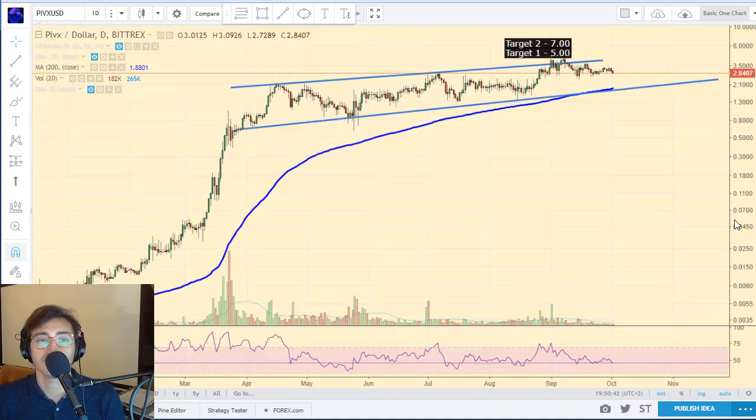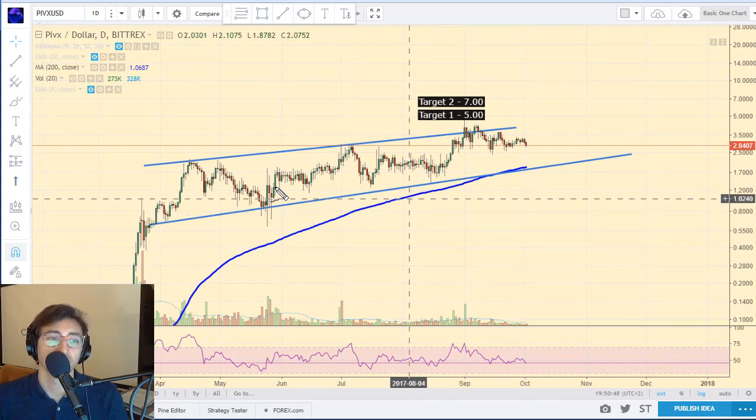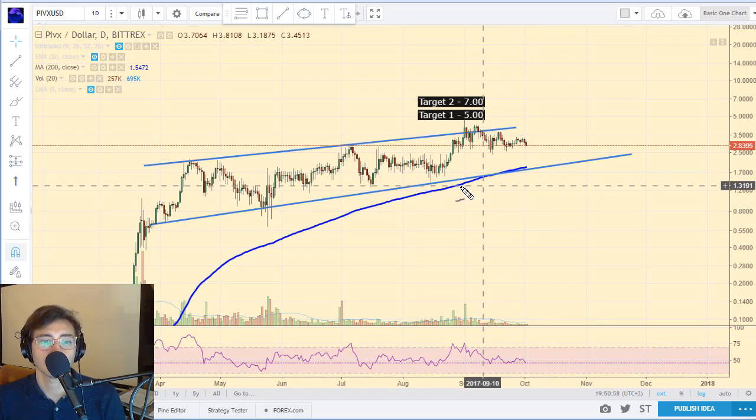Let's check out PivX, my favorite coin. I'm always pushing PivX, and sadly it hasn't broken out. It's just been going sideways as well within these two trend lines. All these coins consolidating, guys, in different ways, but basically consolidating, right? So PivX, again, I expect this 200-day to continue up, and we'll get a bounce off of that.